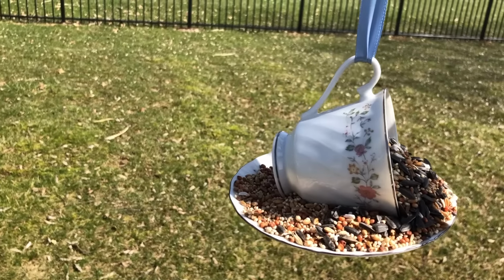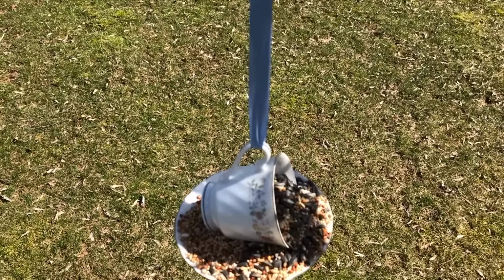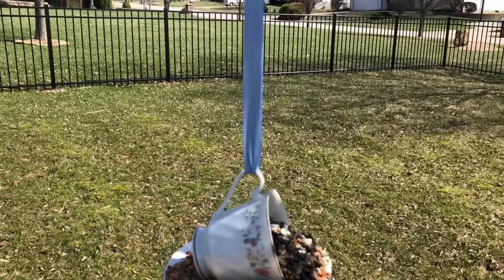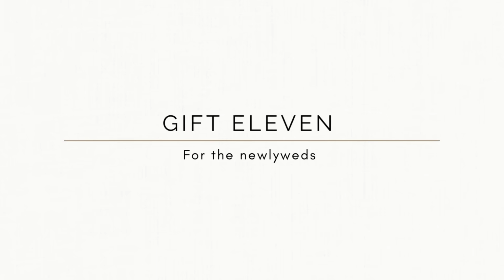And all together with the canister and the teacup, it only cost me $1.50, which I think is a really nice price if you're really balling on a budget and you want to get something for your mom or your grandma. Very sweet little gift.